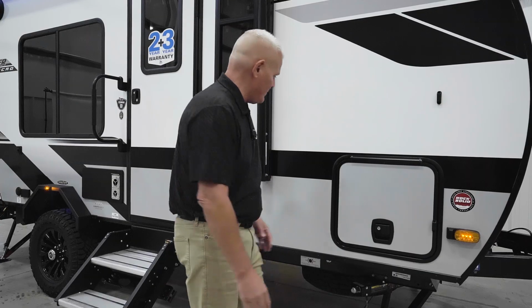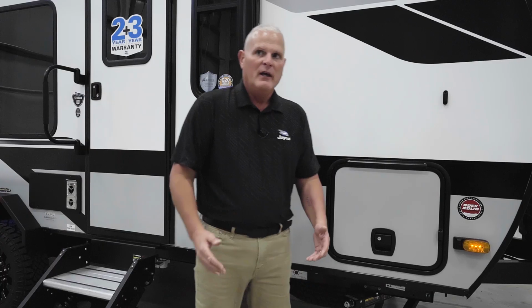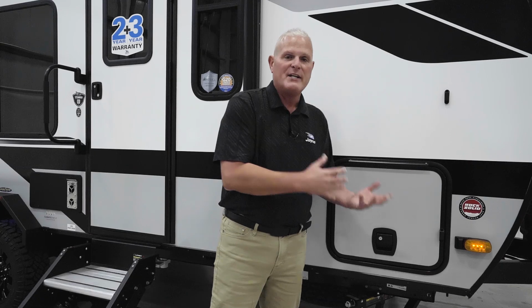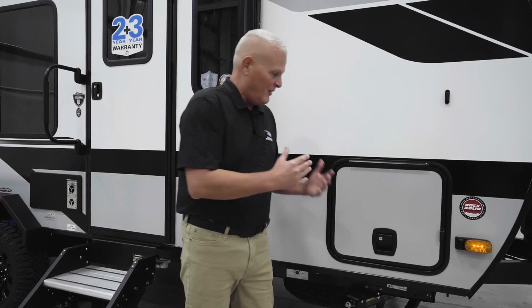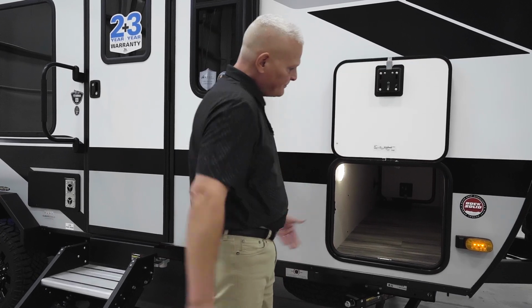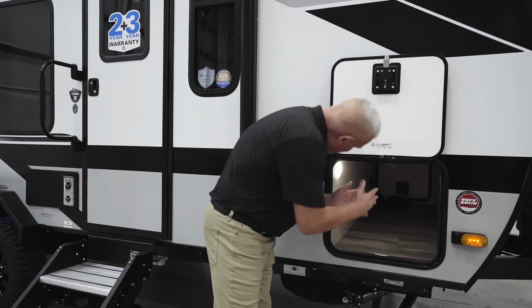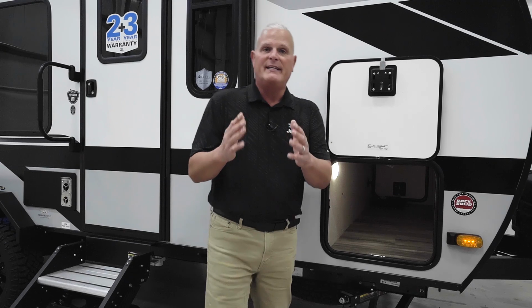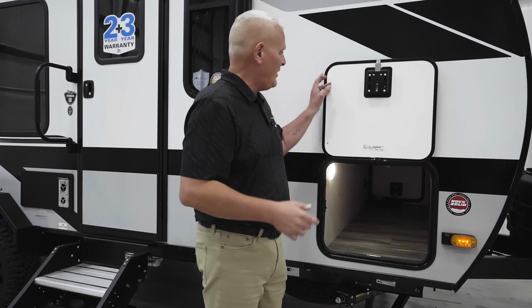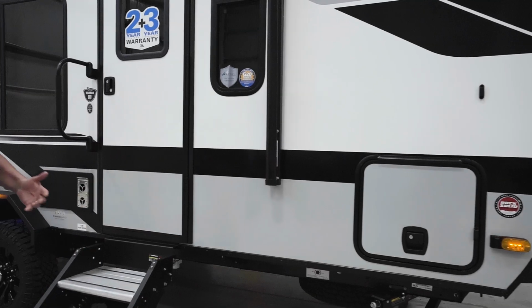One thing new for model year 25 on the J-Feather Micro Series is we went to front slam latch baggage doors. So we got a little bit thicker door. The slam latches are really nice versus the thumb latches that we've had in prior years. So nice solid door, magnetic catches. The pass-through is well finished off, well lit, and we do have battery quick disconnect on the off campsite as well in the pass-through.